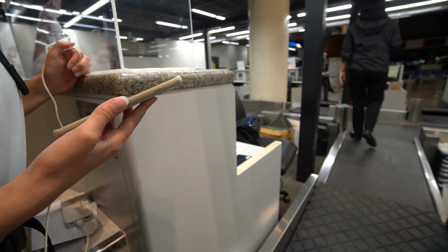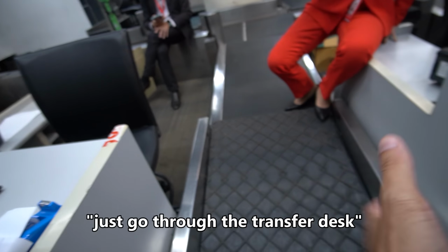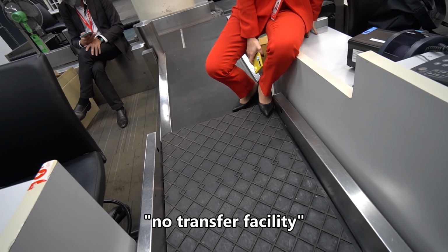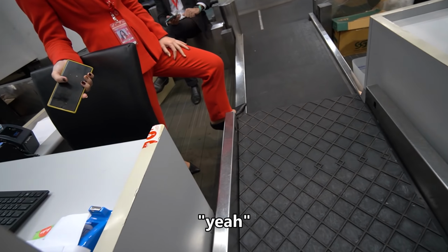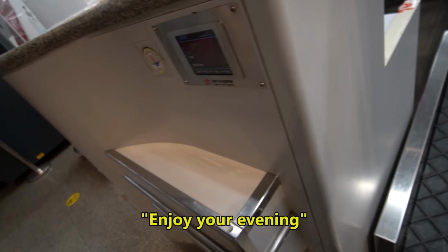My passport on the car. In Malaysia, please do not meet the immigration. Just through the transfer desk. Oh, well, thank you. And no food, no room facility, no transfer facility. So we could have no food for 20 hours? This is the boarding pass for Kuala Lumpur to Manila. Be careful. Enjoy your evening.